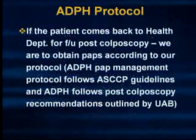The framework for the ADPH follow-up protocol is the UAB post-colposcopy management guidelines. We follow the standards of care. Not just what we say this care is, but what the national standards are.